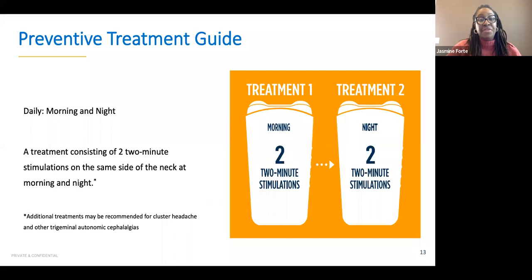If you're going to use this as a preventive, you would use it in the morning and then at night. The treatments are similar. You're going to do two-minute stimulations on the same side of the neck, morning and night. And this is regardless of whether you have a headache that day or not, similar to how we use other preventive medications.